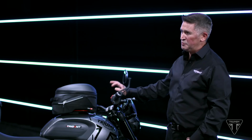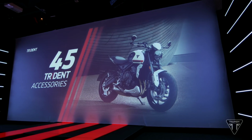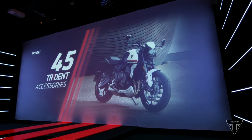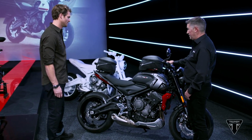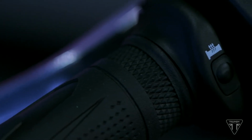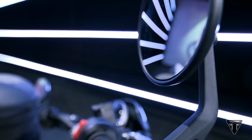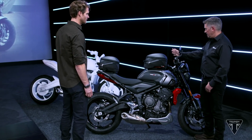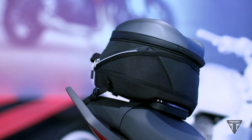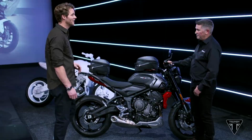And finally, Steve, will there be a big range of accessories for the Trident? So, yes, there will be. Now, we know riders in this world are looking for versatility, and they really value additional features for performance and practicality. So with this in mind, we will have a range of 45 Trident accessories, some of which are shown on this bike here. And these include an up and down quick shifter, the pillion grab handles, and internally wired heated grips, an aluminium belly pan, colour match fly screen, bar end mirrors, scrolling LED indicators, and this quick release tank bag and matching tail pack. Plus, of course, the My Triumph connectivity system that Stuart mentioned earlier. That all sounds fantastic. Thank you, Steve.